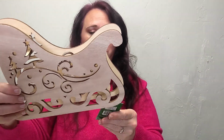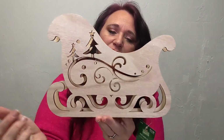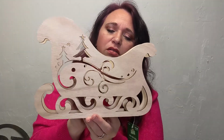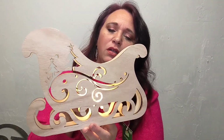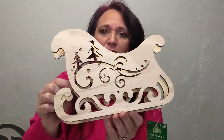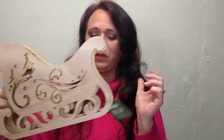And then I picked this up. This was originally $15.99, and I just love the sleigh with the cutout. It does have a light inside. Not sure if the light even works. Nope, the tab has not been pulled. So it will light up from the inside, and I can paint this. And I just think this will be beautiful. And at 85% off, it was the price I was willing to pay. I, again, am frugal, so I do not like to spend more than what I need.